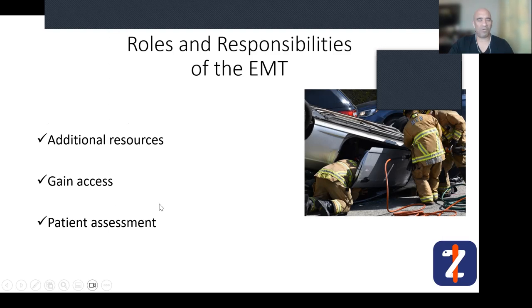Additional resources. We're going to go right into resources. So we have an overturned vehicle, upside down, right? Once this is there, you're an EMT, you can't open the door. So now we need to get access, another source of resources. You're going to have to call for specialized resources to help you along the way, and they have specialized equipment. We'll talk more about that a little later on in operations, gaining access.